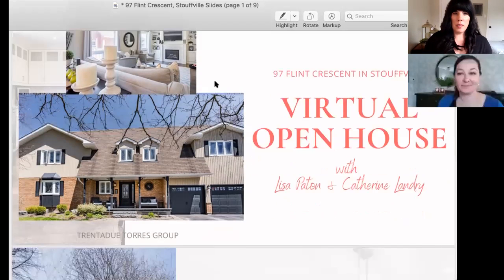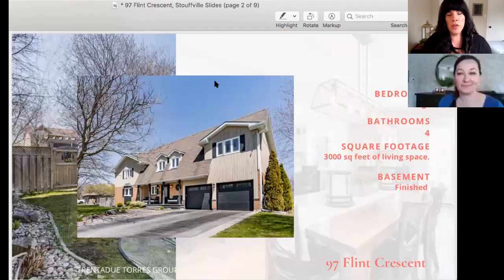Let's go to the next page here. We're going to be honest with you today. We have this new program that we're using called Matterport, where we're going to be walking through the house with you. I'm going to apologize right off the bat because I'm probably going to mess it up a little bit, but you have to be patient with us. It's worth learning new skills in this time.